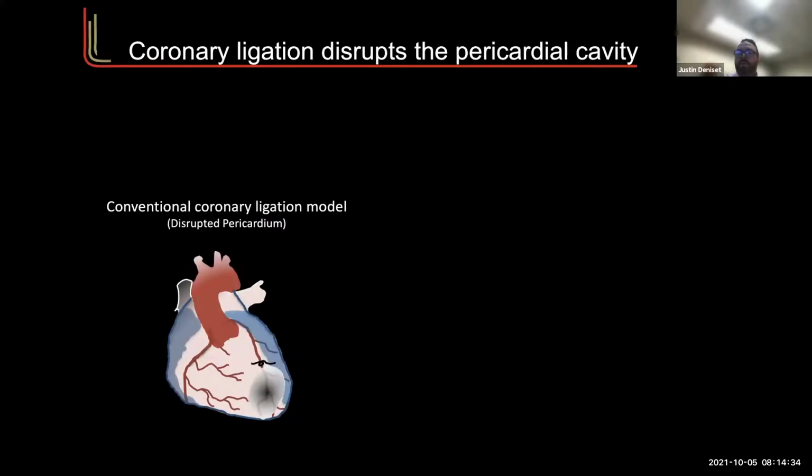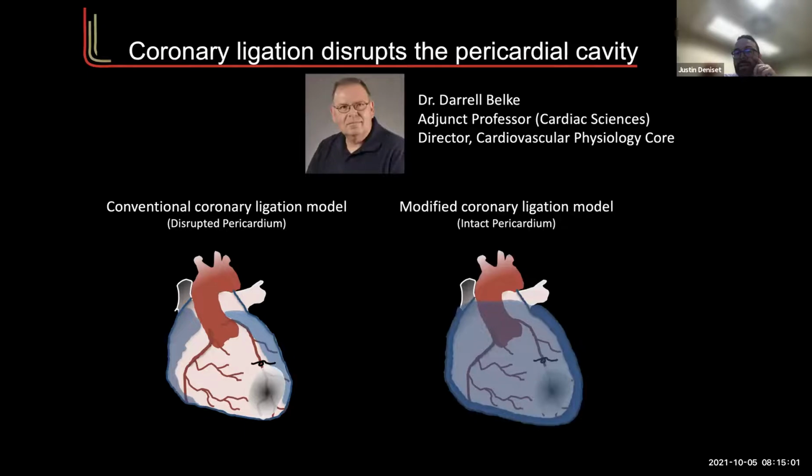I want to explore this more experimentally, and the coronary ligation model I had previously presented. What I didn't tell you is that in this conventional method, the parietal pericardium, so the outer layer of the pericardium, is actually disrupted. So essentially anything that you would have in there has basically been lost and hasn't been accounted for in the studies to date.